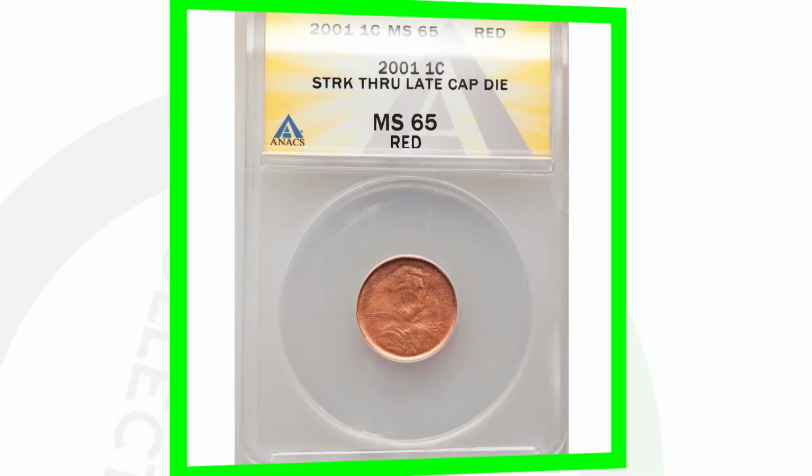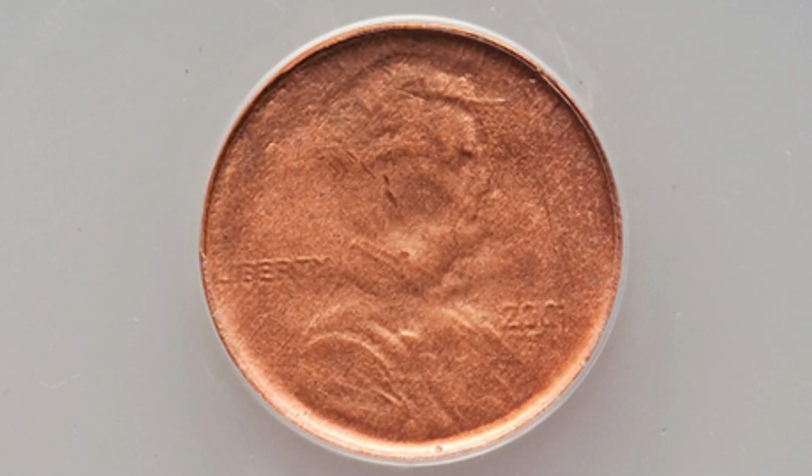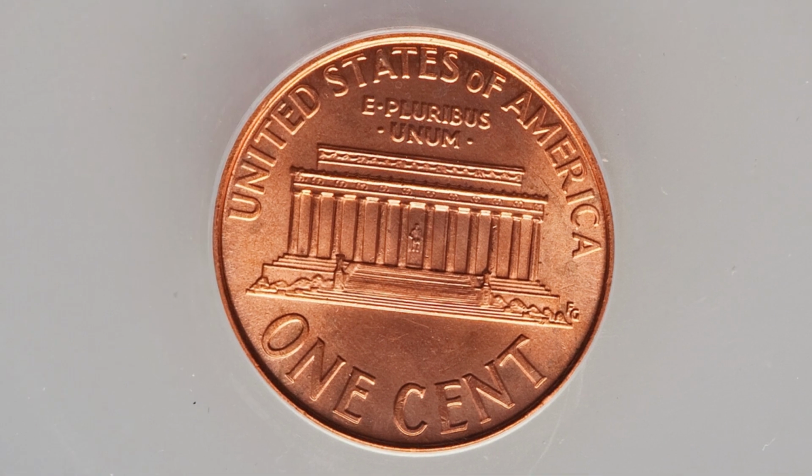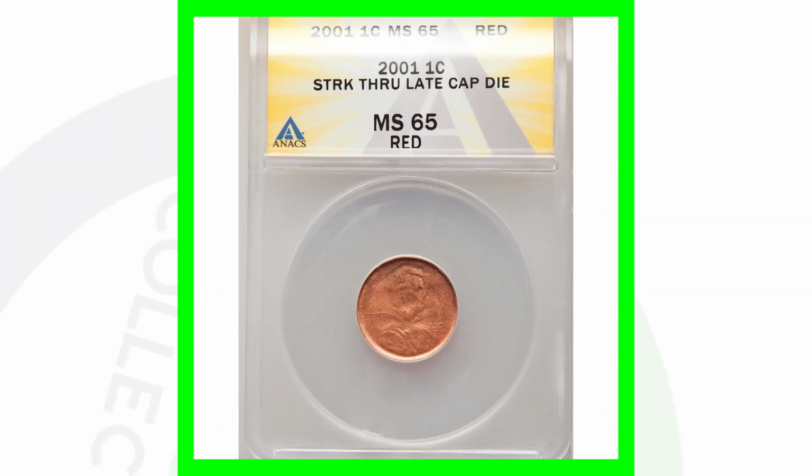Next up is a 2001 Lincoln cent that has been struck through a late stage capped die. So you can look for die caps on all kinds of different coins. Something like this is not extreme. You see here on the reverse, it looks normal. It was struck through that late cap die here on the obverse of the coin, obviously. This coin ended up selling for around $55. So not super valuable, but hey, it's a $55 penny.